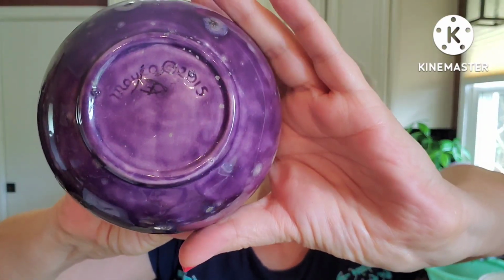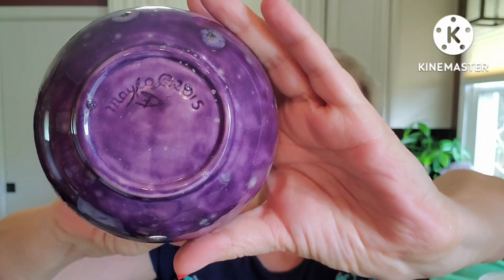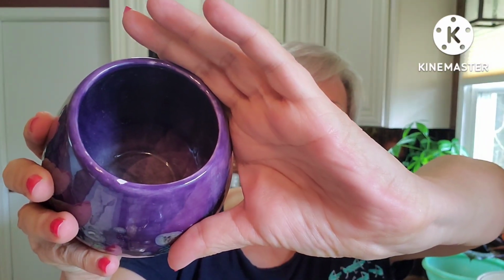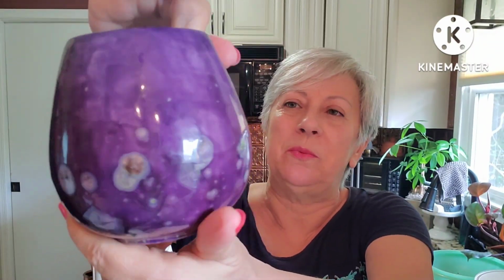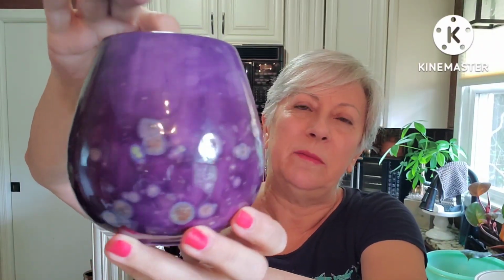This I thought was a beautiful little planter or a vase, I'm not entirely sure. And it does have a name on the bottom of it, which I was having a hard time figuring out what that said. And there is one chip right there, which I'm going to touch up with some very vibrant purple paint, and hopefully it'll blend in quite nicely. But I really thought this was a pretty piece. I mean, whoever made it, I think they did a very nice job on it.